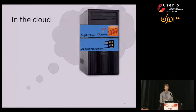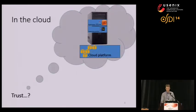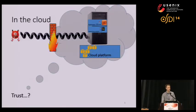In the cloud, however, it's quite different. Obviously, bad stuff still comes in from the network, so you need to control that interface. But you should also assume that there's malware running in the cloud. And if it can compromise the cloud provider's platform, then it can mess directly with your VM, regardless of how well you secure the network interface. And there's nothing you can do about it.